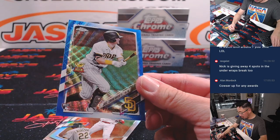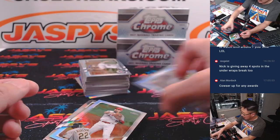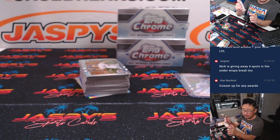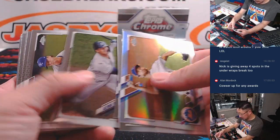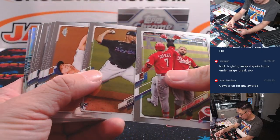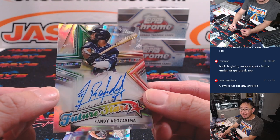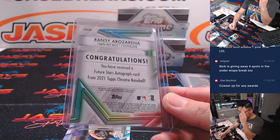Here's Jake Cronenworth, the Crone Zone, Blue Wave rookie, 10 out of 75, NL West. Greg with the Padres and the NL West. And for the AL West, James Kaprielian. And a Randy Arozarena Future Stars autograph, 93 out of 99. Tampa Bay Rays, that's going to be for Steve, AL East.